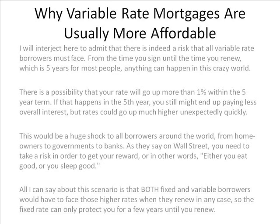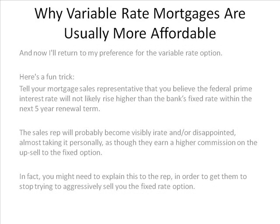Or in other words, either you eat good or you sleep good. All I can say about this scenario is that both fixed and variable borrowers would have to face those higher rates when they renew in any case, so the fixed rate can only protect you for a few years until you renew. And now I'll return to my preference for the variable rate option.